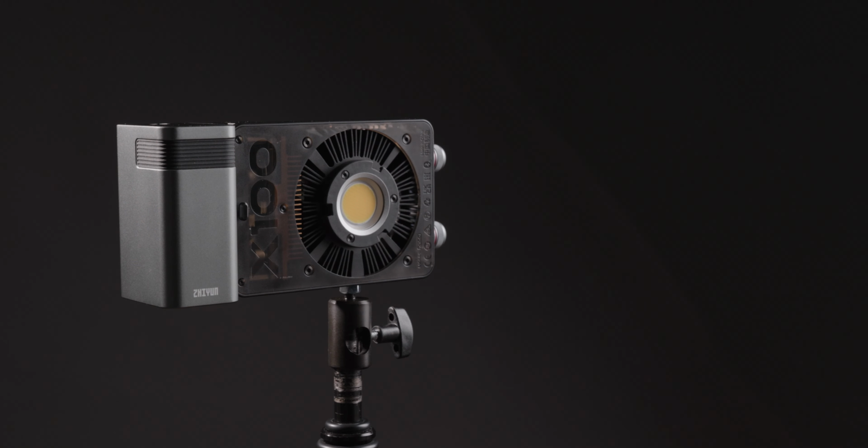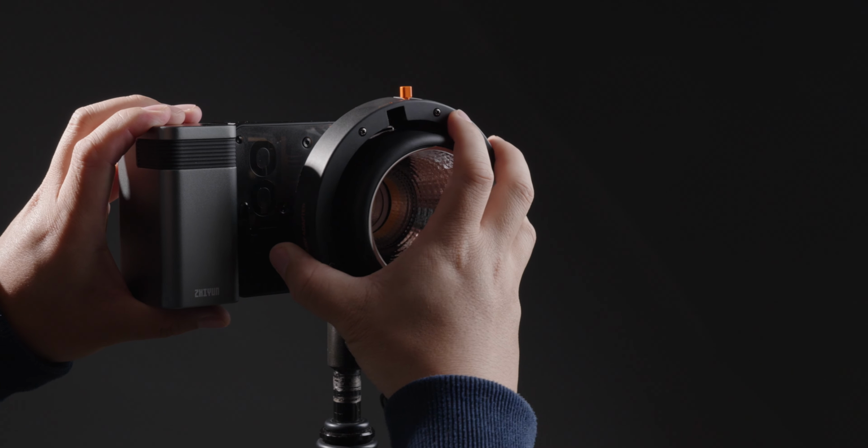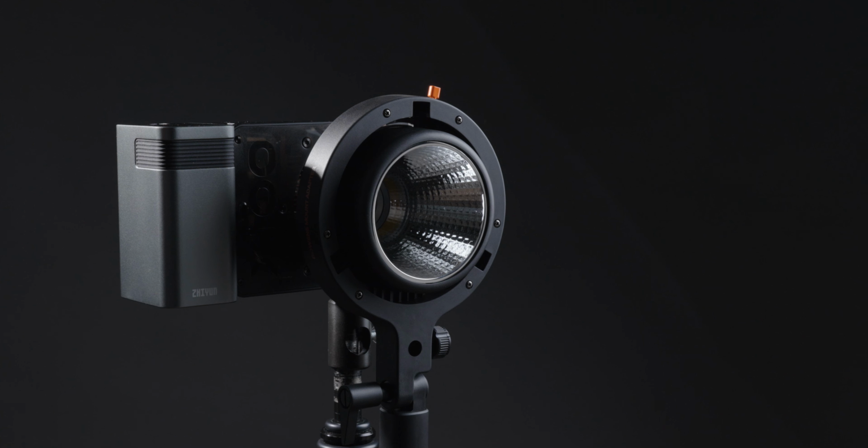So that means with medium size to small size light modifiers, you pretty much have hundreds of different choices of a light modifier. So that makes this light into a very flexible tool. Like what I said, it's a great tool for run and gun photography.